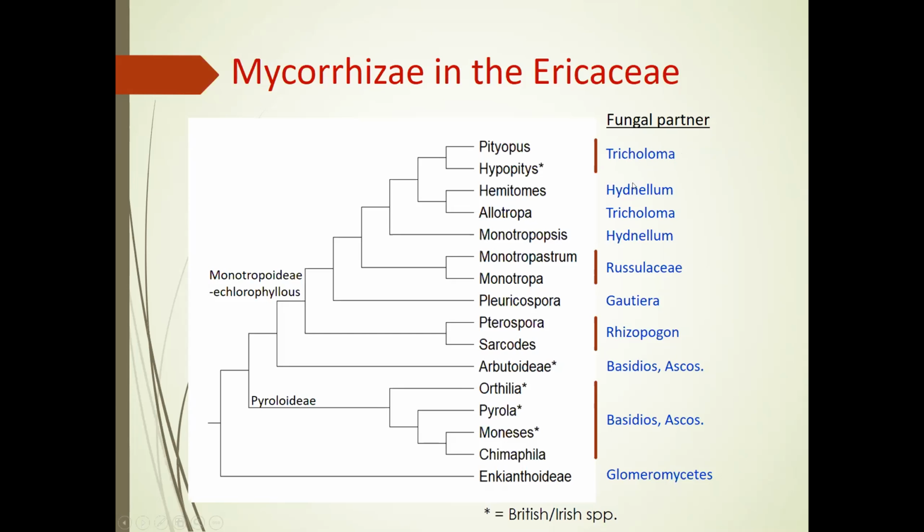Those Tricholoma species, the genus is shared with Allotropa, but Allotropa has different Tricholomas. Similarly, Hemitomes has species of Hydnellum, none of the others do. Pleuricospora has Gautieria, for example. Pterospora and Sarcodes have Rhizopogon. So there is an element of specialization, an association between a particular genus of monotrope and a particular genus, or family in this particular case, of fungal partner. So unlike with the glomeromycetes, where the relationships are relatively non-specific, once you get into the monotropoids, you get an increasing level of specialization.